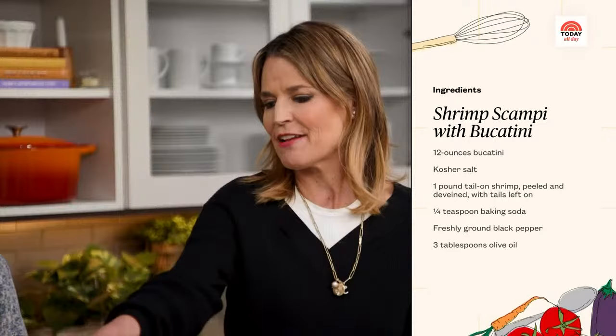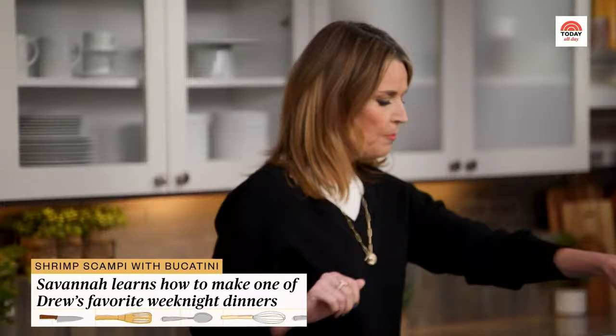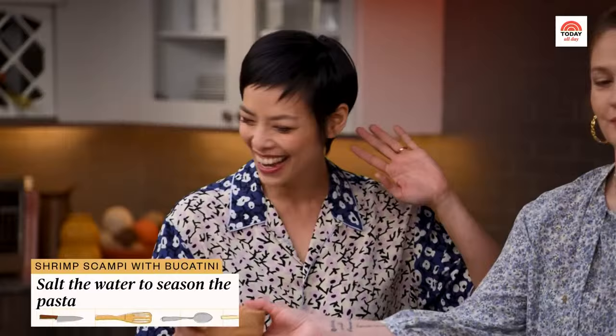Doing one of Drew's favorite recipes: scampi. Who's gonna devein and have their way with those shrimp? Well, they actually are already peeled and deveined, although Drew is killer at deveining them. All right, but we've got the water boiling. Did we salt it like the sea? I love that. Say it again, Savannah. Salt it like the sea.